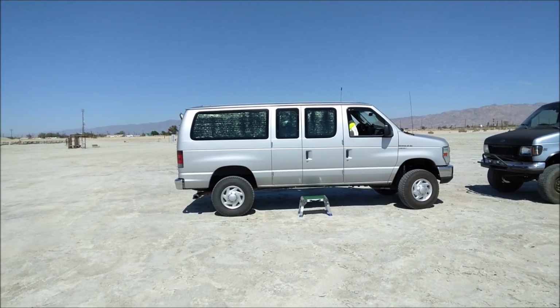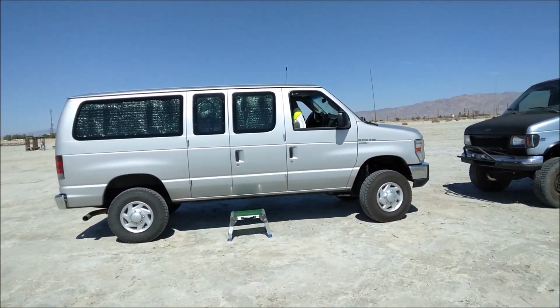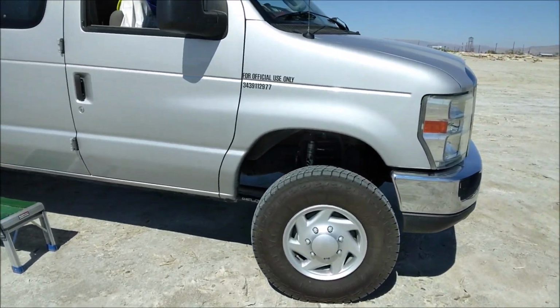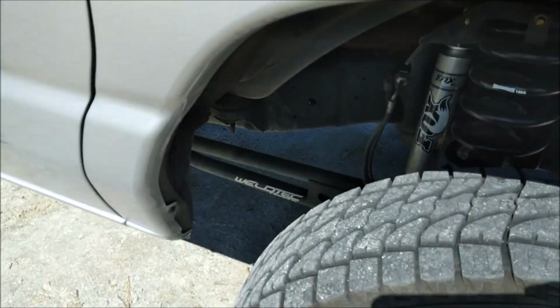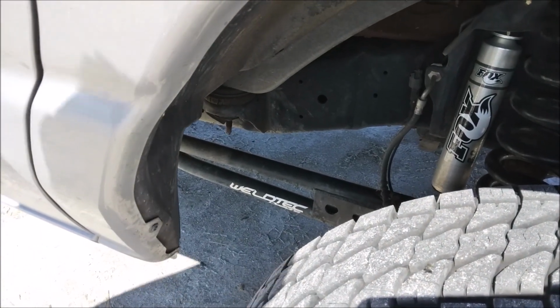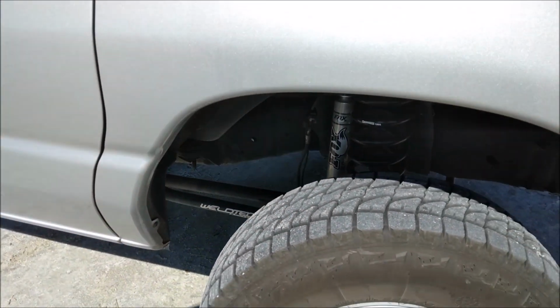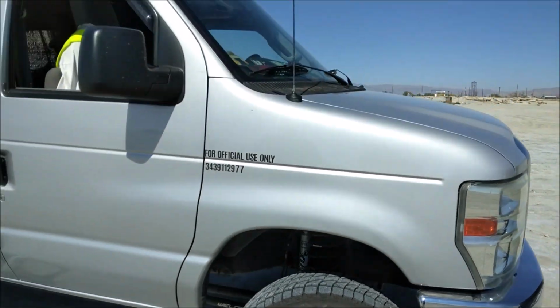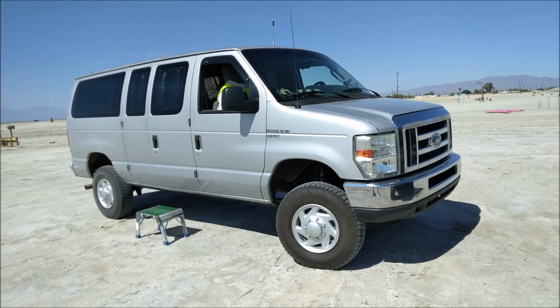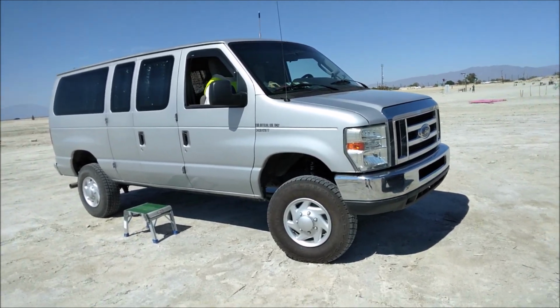You know what the kids at home like? The lift kit talk. So let's check out your lift kit. What do you got here? That's the 5-inch Baja grocery getter kit from Weldtec. And then a 2012 Ford Econoline, 5.4 liter. And then interesting choice in tires. I was looking at his tires.